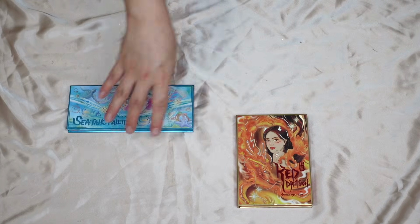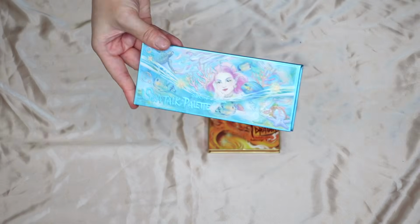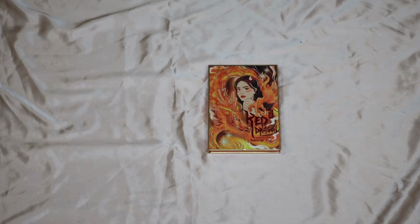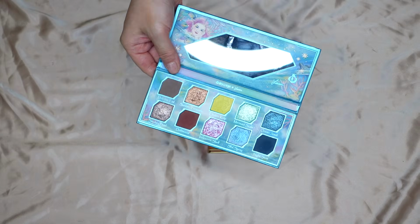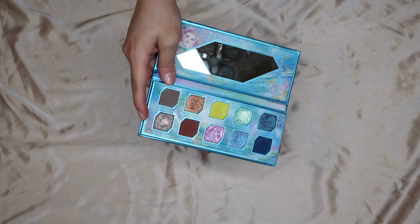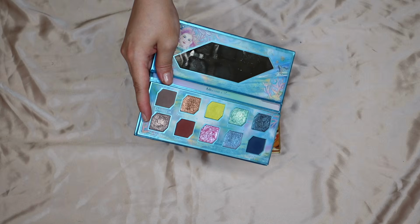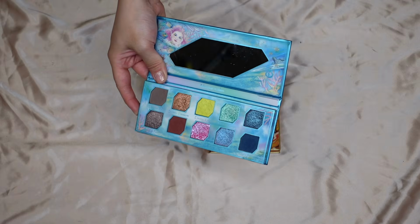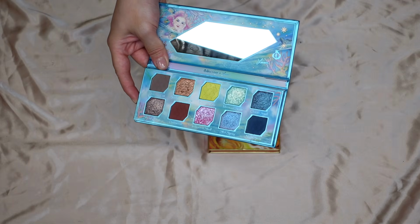And then these two I'm also going to keep. This one is Sea Talk by Lauren. I love the artwork on the packaging. And this color story is so unique and interesting to me. I especially love this purpley taupe shade. I love pairing it with this matte cool tone shade. And I love the pops of color in here. I just think it's a really well-rounded palette.